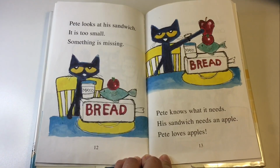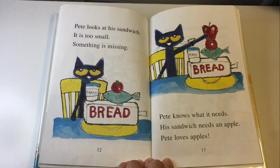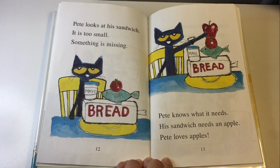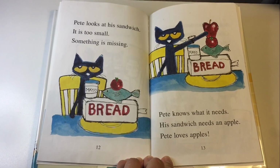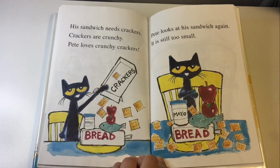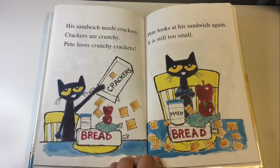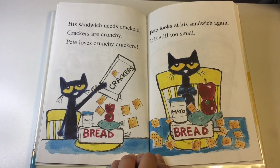Pete looks at his sandwich. It is too small. Something is missing. Pete knows what it needs. His sandwich needs an apple. Pete loves apples. His sandwich needs crackers. Crackers are crunchy. Pete loves crunchy crackers. Pete looks at his sandwich again. It is still too small.